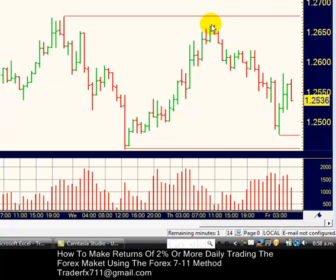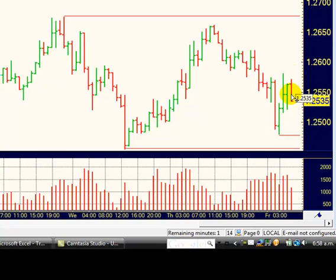You notice that the euro has sort of traded in a range. Here's the top here, and here's the next top here. So if you're going to sell at this point, you're going to be a little late. I think you want to be on the buy side, so we're going to look to buy the euro at the close of this hourly bar.